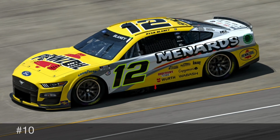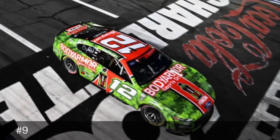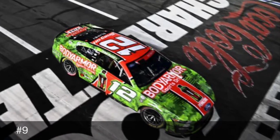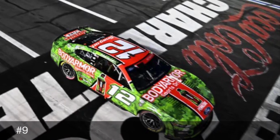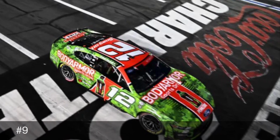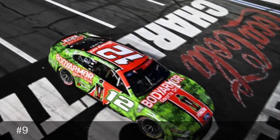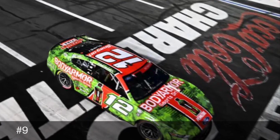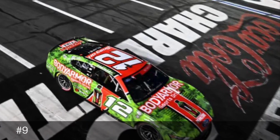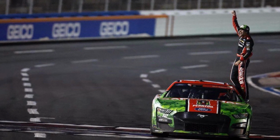He won at Talladega. Coming in at number 9 on this list, we have his 2023 Body Armor camo paint scheme. Now, when I first saw this car, I didn't really like it. I felt like the green and red was a bit of a weird color combination. It kind of felt like a Christmas car, even though this car was run all the way back in May. But to be honest, it's kind of grown on me a little bit. The more I look at it, the more I like it. And he even won a race in this car. He won the Coke 600.